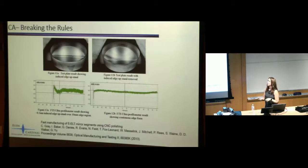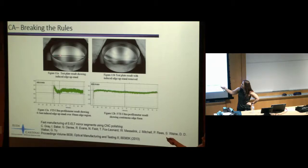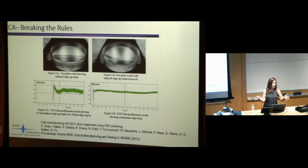And here's an example of a group that was working on that polishing process. They put a test plate. A test plate allows you to see the fringes, the dark and light, to see any surface errors. You can see this dark line right on the edge of the mirror. What that is showing is you've got an edge roll on the surface, which is very, very common in traditional polishing. You either get an up edge or a down edge, and that's why a lot of people want to have that CA in there. So they've done some research work, they've been able to smooth that out, and you can see while there is still some edge roll down, it's much smaller and they're not getting the edge up. So that's a much better process for them.